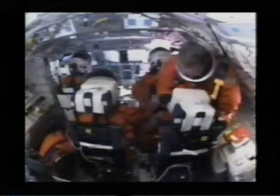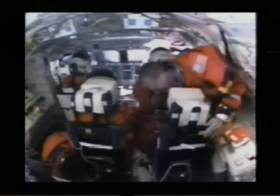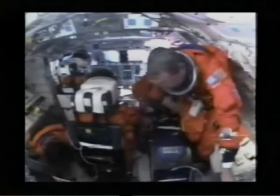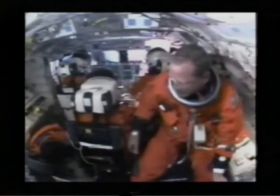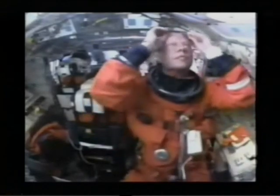See, Willie and I are congratulating each other up front there, and we were very happy to welcome 4 new astronauts into the community with Willie McCool, Dave Brown, Laurel Clark, and Elon Ramon.